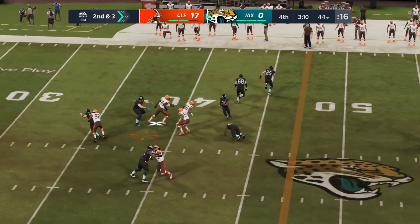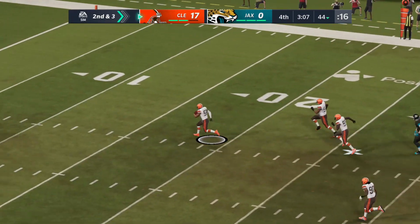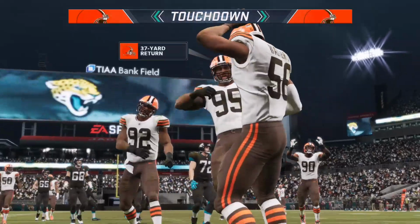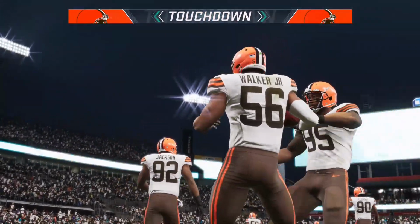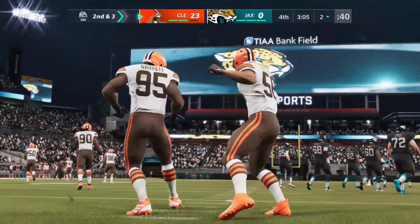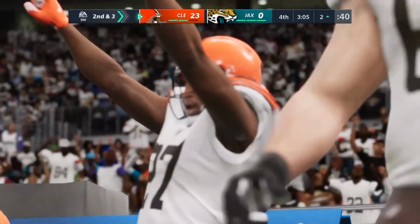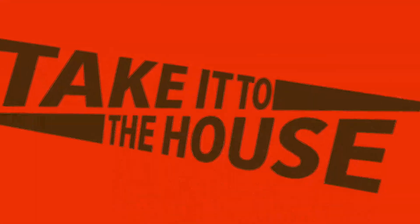It'll be Minshew again. And his pass is intercepted for the 4th time today, picked off by Anthony Walker. And he takes this one back into the end zone. And the Browns defense has a touchdown. That's the story of the game. They've been suffocating all game long on defense. They were suffocating there again in a big way.